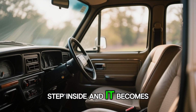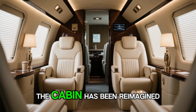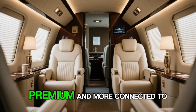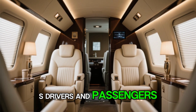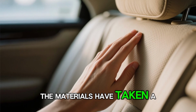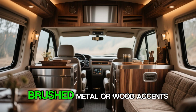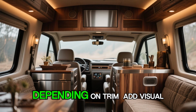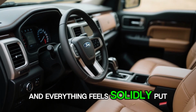Step inside and it becomes clear Ford didn't just settle for a cosmetic update. The cabin has been reimagined to feel more premium and more connected to the needs of today's drivers and passengers. The materials have taken a big leap forward. Soft-touch surfaces are where you want them, brushed metal or wood accents, depending on trim, add visual interest, and everything feels solidly put together.